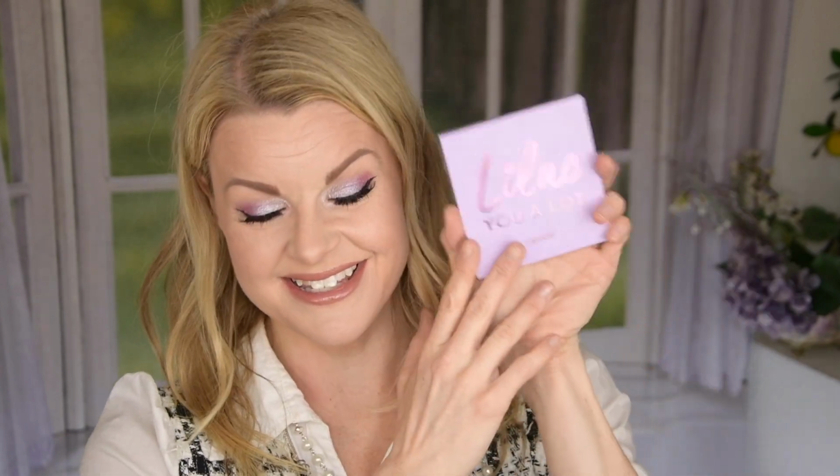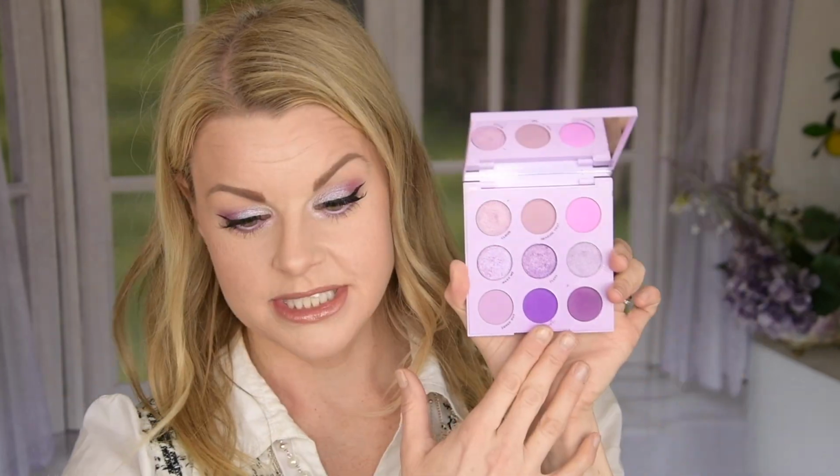Anyways, this is the palette, guys. This is the Lilac You A Lot from Collab. Oh my God, these are popping out every time I open this palette. I have to push them in again. This is the palette. Oh my God, I love this palette. It has these beautiful lavender purpley tones to it, and it has some deeper shades, it has some lighter shades, it has some shimmers. It's just stunning.